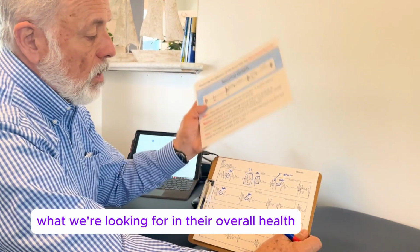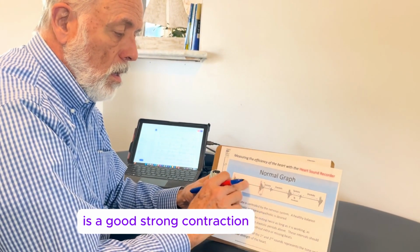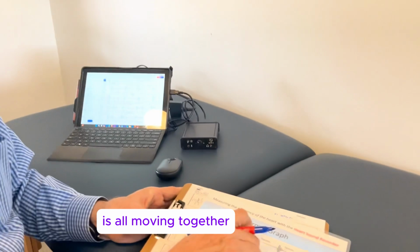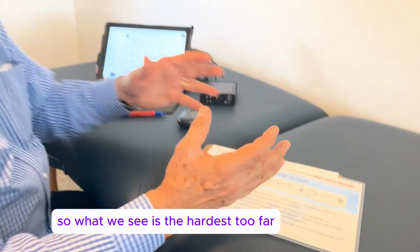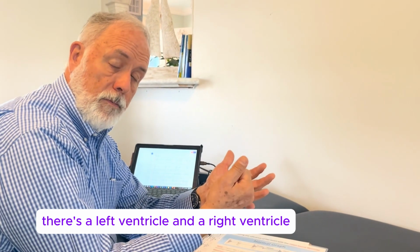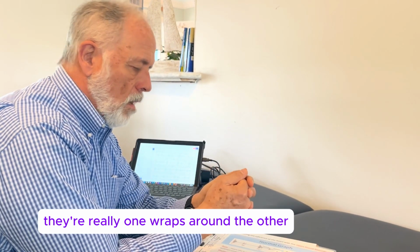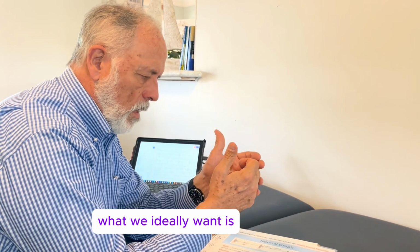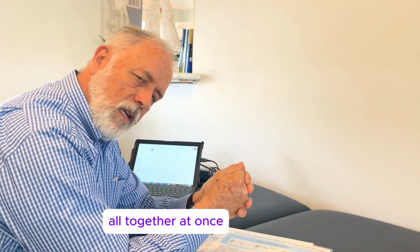What we're looking for in their overall health is a good strong contraction. This basically shows that the heart is all moving together when we see this particular kind of thing. So what we see is the heart is two parts. There's a left ventricle and a right ventricle. They're not together. They're really one wraps around the other. But with the split, what we're seeing is they're not working together. What we ideally want is both sides to contract at the same time, all together at once.